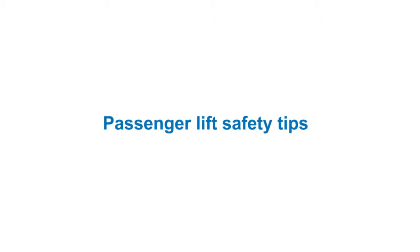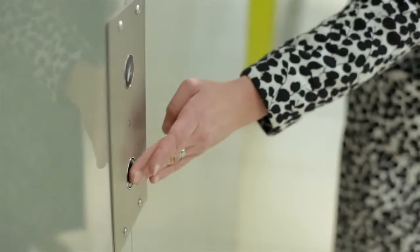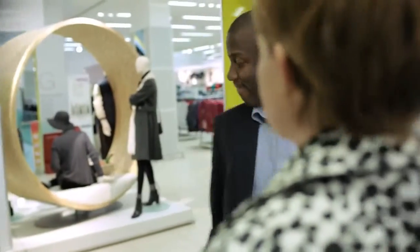Here are some useful lift safety tips for you and your customers. If the lift car is full, be patient and wait for the next one. Do not overload and exceed lift capacity. Watch your step when entering the lift. Use the door opening button to keep car doors open. You should never block them with your arms or legs or any objects.